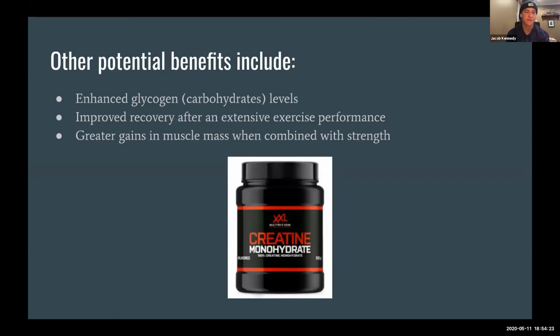Other potential benefits include enhanced glycogen and carbohydrate levels. It was reported that co-ingesting creatine with carbs and proteins increased muscle creatine retention. Since muscle recovery is highly promoted by glycogen, the glucose storage in the body, creatine supplementation can help athletes who deplete glycogen levels after performance maintain their optimal level of glycogen. Additionally, it improves recovery after extensive exercise, and it gives greater gains in muscle mass when combined with strength training.